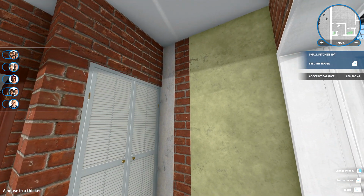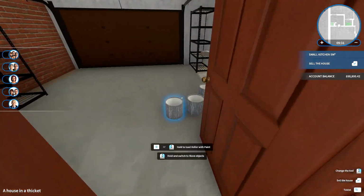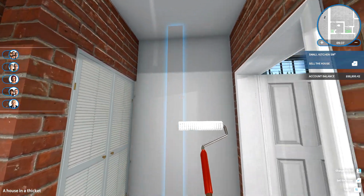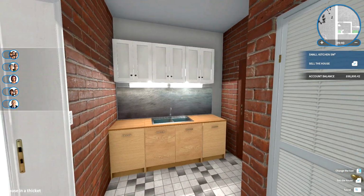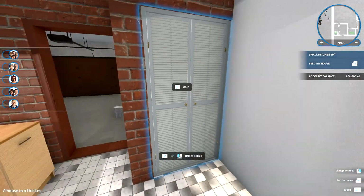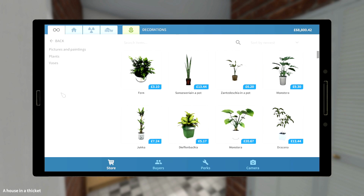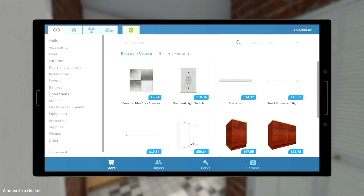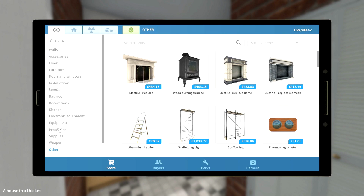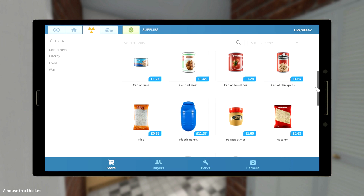I'm not actually too worried about maybe just even keeping it brick. I mean, let's have a little look, see. If we just paint this wall, this is obviously the one that's still janky. That actually looks pretty good. Yeah, quite happy with that now. Some more decorations. So let's have a look what we've got in our little decoration bit. We definitely want some things like the survival stuff, like the food and whatnot, supplies.